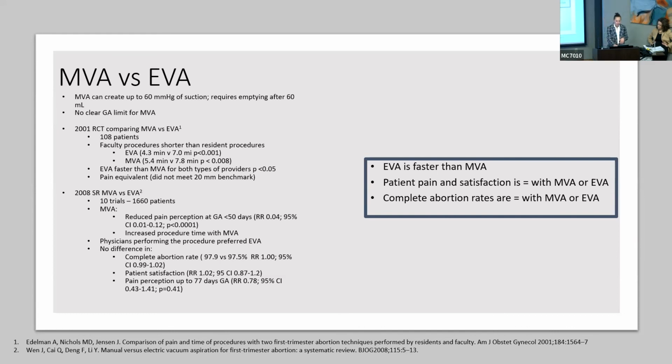So there's actually numerous studies comparing EVA to MVA, and they're looking at different endpoints. In general, they look at the time of the procedure. They look at patients' perception of pain, patients' satisfaction with the procedure, and then also the likelihood of having a completed procedure at the end.